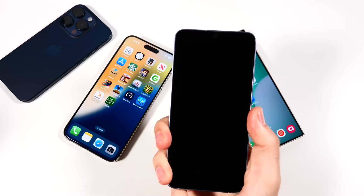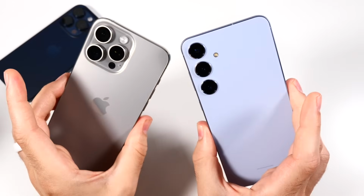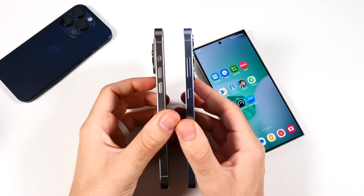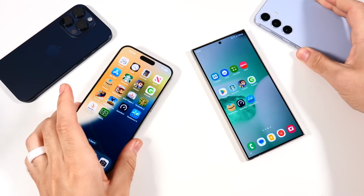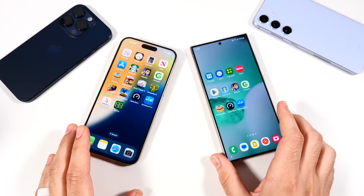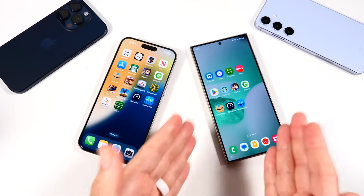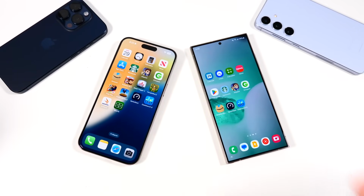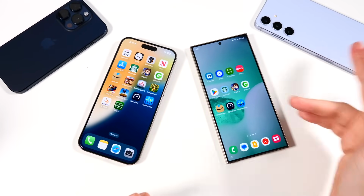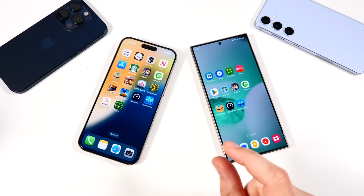I love this one too for its similar feel to a 15 Pro Max, but where it falls short is that they don't put the top specs like they put in the Galaxy S24 Ultra. I'm mostly referring to the camera and the S Pen. Other than that, it's pretty similar, but the S24 Ultra just has the top end of Samsung. This one is a little bit behind the S24 Ultra. That's why it costs just a little bit less.